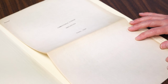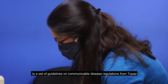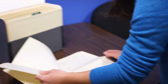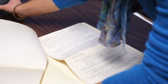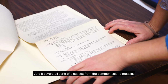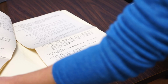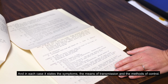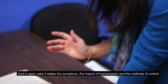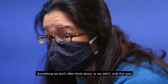And what we have here is a set of guidelines on communicable disease regulations from Topaz. And it covers all sorts of diseases from the common cold to measles to some that I've never even heard of. And in each case, it states the symptoms, the means of transmission, and the methods of control. Something we don't often think about, or we didn't until this year.